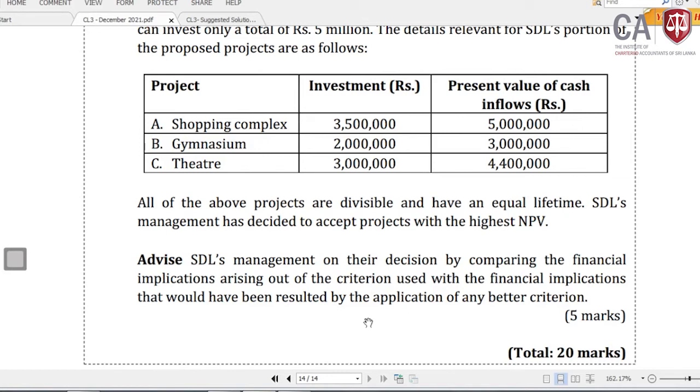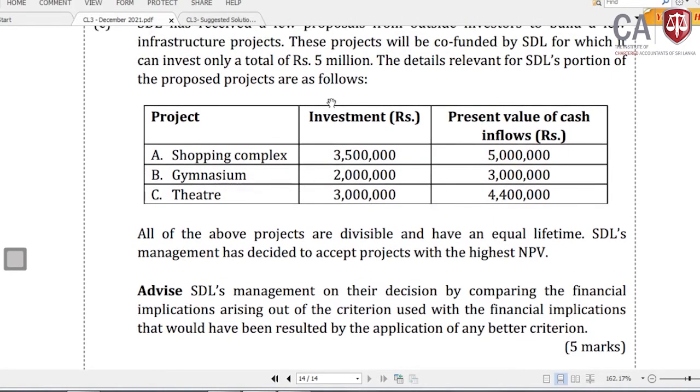Advise SDL management on their decision by comparing the financial implication arising out of the criterion used with the financial implication that would have resulted by the application of any better criterion. Now, if you go with the highest NPV, you will select the shopping complex and invest 3.5. The next one, theater, will give 4.4 million, but you will only have 5 million rupees. You can't invest the entire amount. The balance is 1.5 million, so you invest the balance, 50%, and you will be entitled to 50%. That is your current criterion.